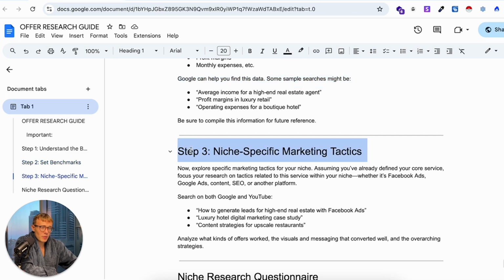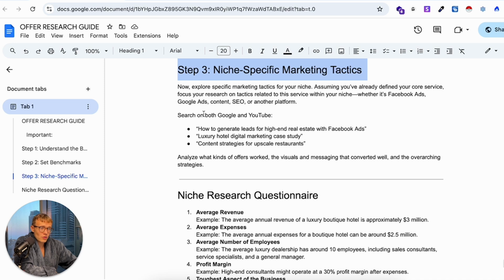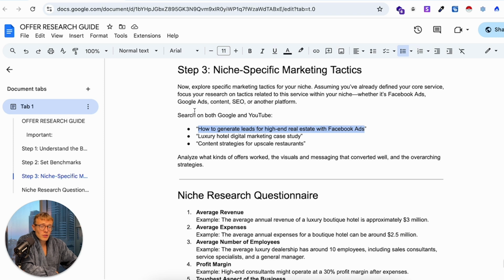And then step number three, niche-specific marketing tactics. So again, you search on Google or on YouTube. YouTube is actually really valuable to understand these things on a deeper level. How to generate leads for high-end real estate with Facebook ads. Only search for that if that's your offer or close to your offer. So really try to understand what they've already tried, and what their market sophistication level is. How sophisticated is your buyer about your offer?